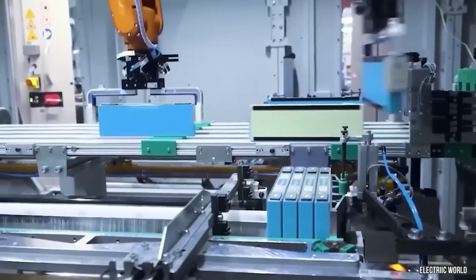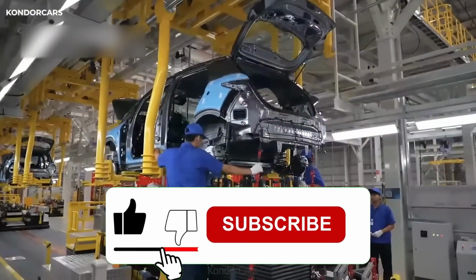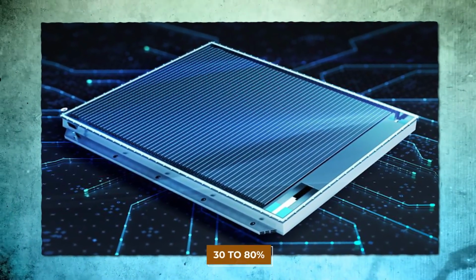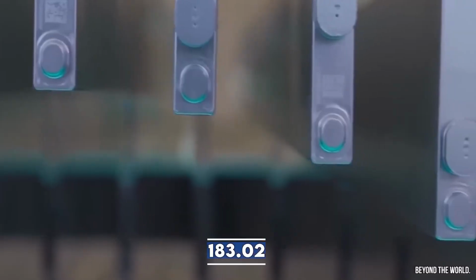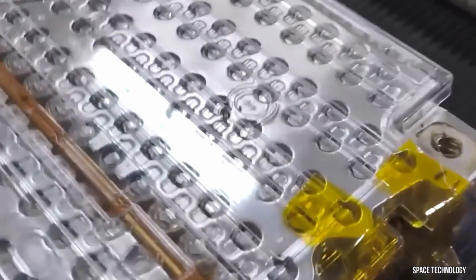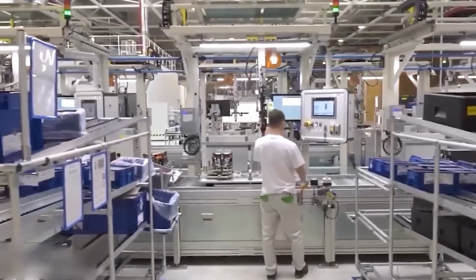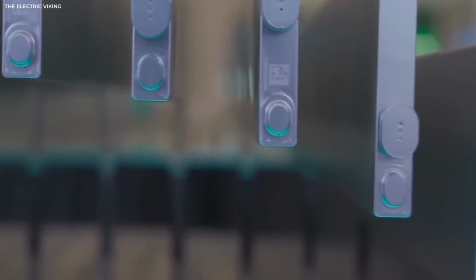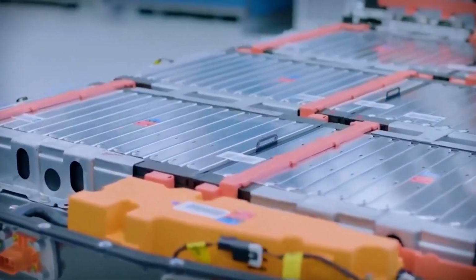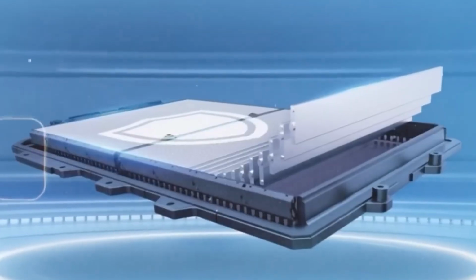Beyond chemistry, another key factor in BYD's success is its manufacturing process. Unlike many other EV companies, BYD controls almost every part of its supply chain. They don't just design batteries, they produce them from start to finish. This level of control allows them to make improvements that other companies can't. With this latest Blade battery, BYD streamlined production to cut costs, redesigned components to improve performance, and eliminated inefficiencies that would normally drive up prices. This means they can offer a battery that's not just powerful, but also affordable.